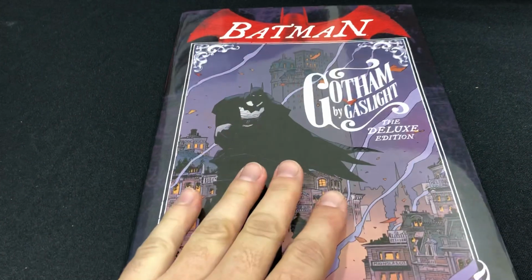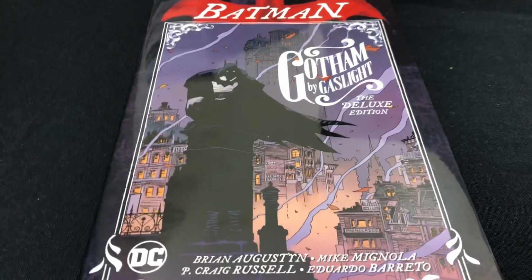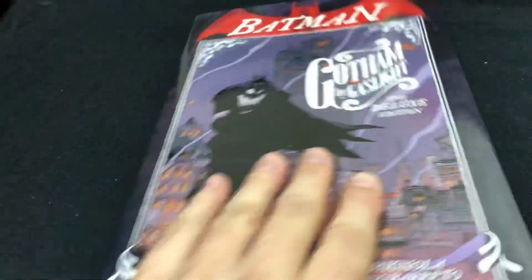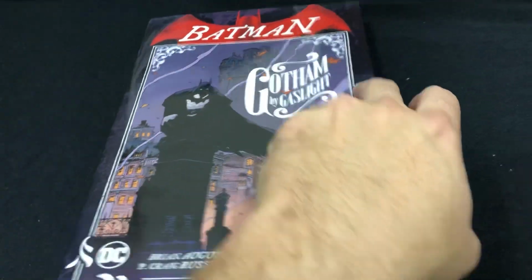All right. This is Gotham by Gaslight Deluxe Edition. Now, this book's been in print several times, but this deluxe edition is a little different. Nice hardcover, and that's why I decided to get it. And they had me at Steampunk Batman.